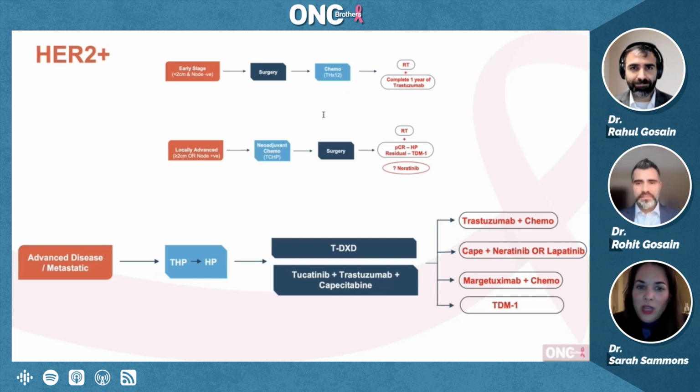Absolutely. So CLEOPATRA is still king in the first line setting. And about 20% of our patients are going to be long-term responders with this strategy, meaning that they're going to be on it for more than 3 years, some of them more than 10. So what would be nice is to tease out who those long-term responders are. Some studies have shown that you're more likely to be a long-term responder with THP if you have ER-negative disease, you're HER2 3+, and you don't have lung or liver mets.